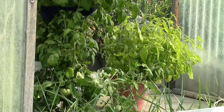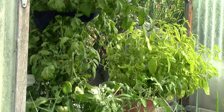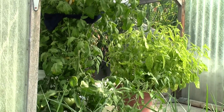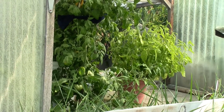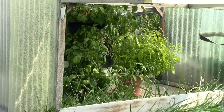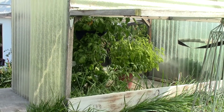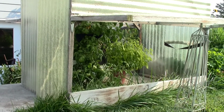I start my tomatoes in the house right after spring break, and then leave them in the house under lights for a while. Then I bring them out here to harden them off, and they've never had any problems when I put them in the ground. They've never wilted or looked stressed at all, because this greenhouse gives them enough light and just the right amount of wind exposure to get them firmed up, and they've done great.